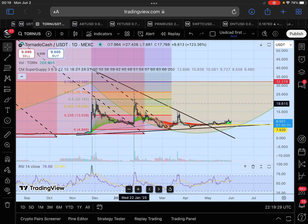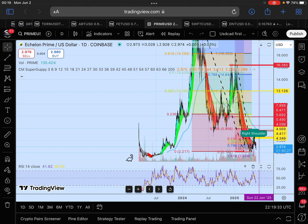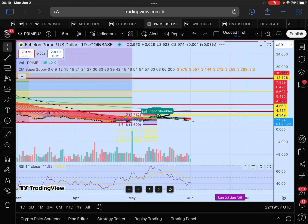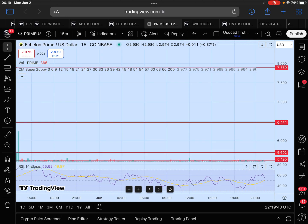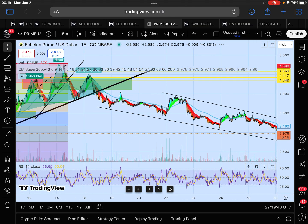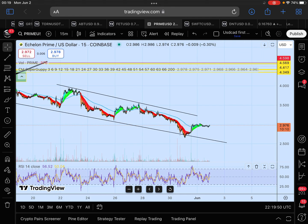That's not financial advice. And I just want to bring up Prime like we were looking at. It is good that we have gotten out of Prime when we're looking at the 15-minute. It is pretty much getting killed since we exited right at this trend line. When it broke this trend line, we were out, and it's just been bleeding out ever since.